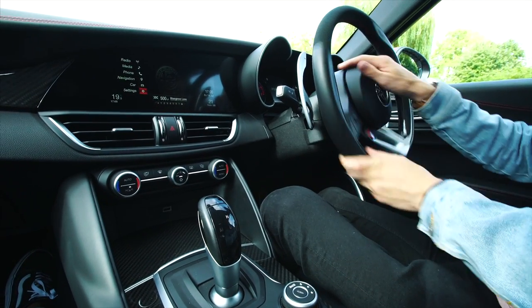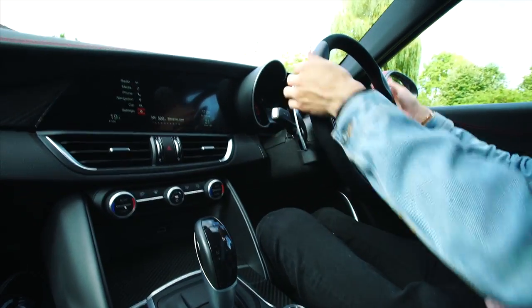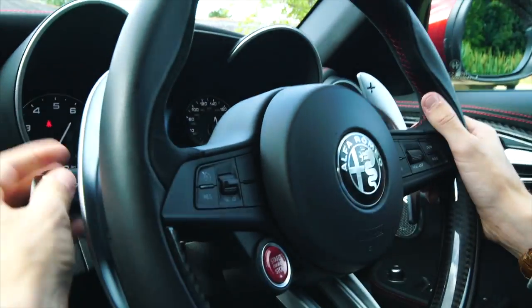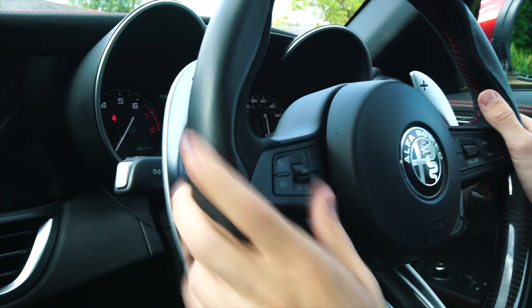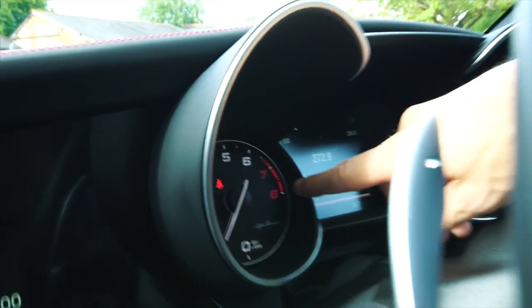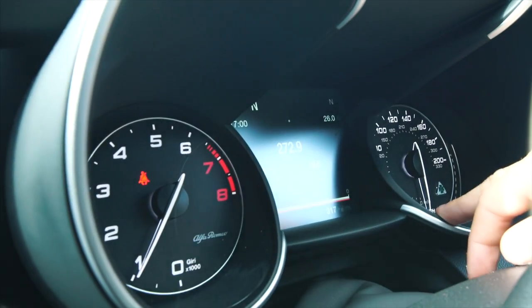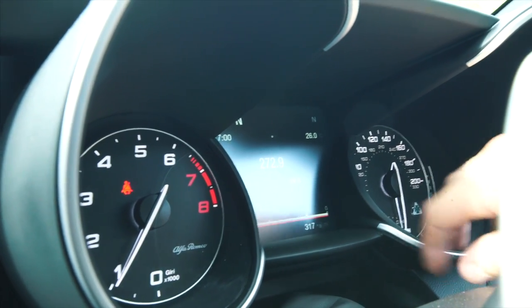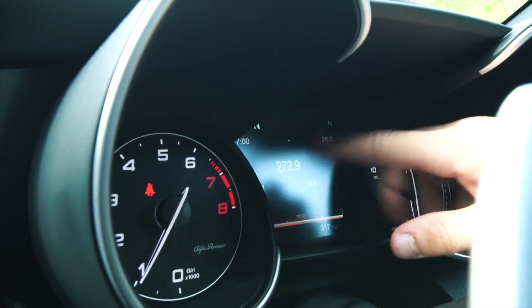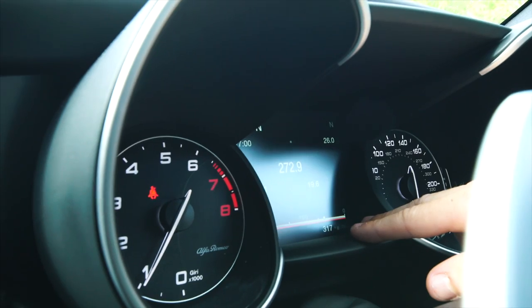Anyways, so you've got all of that around here, then you've got your stalks behind, but not like Ferraris where you've got all your indicator stalks and everything on the steering wheel. This is still an Alfa sort of way of doing it. We've then got all of the analog, so you got your rev counter and your speedometer here, which has kilometers and miles an hour, and then a screen in the middle which shows you a range and a bunch of different settings, which is really nice to have and actually very easy to read.